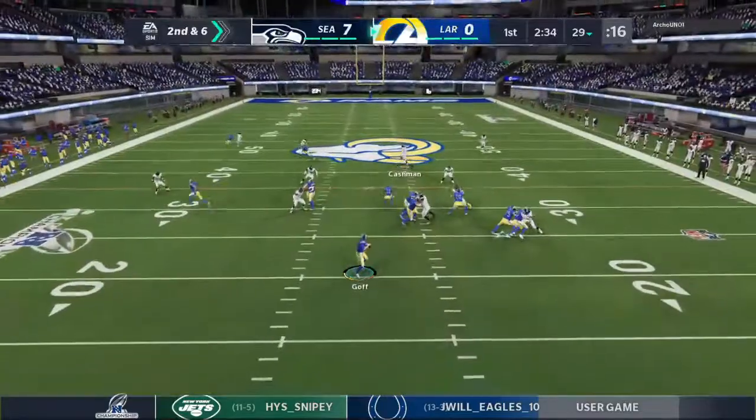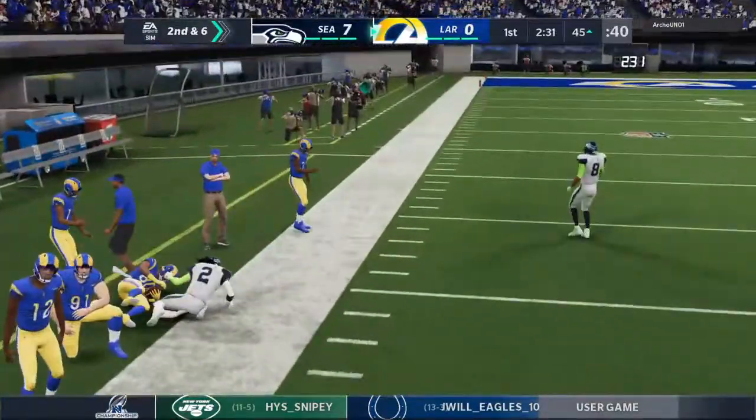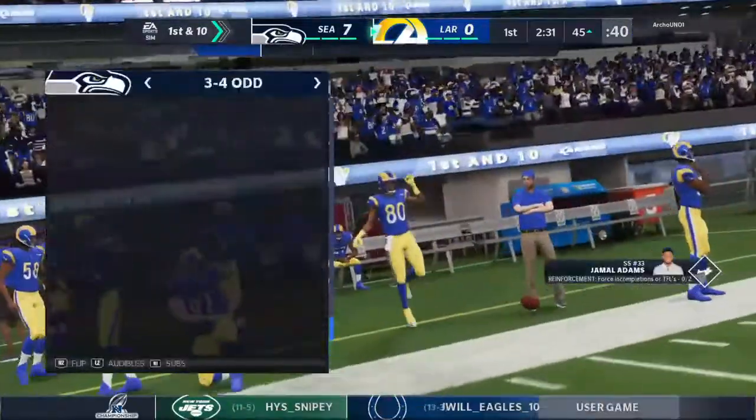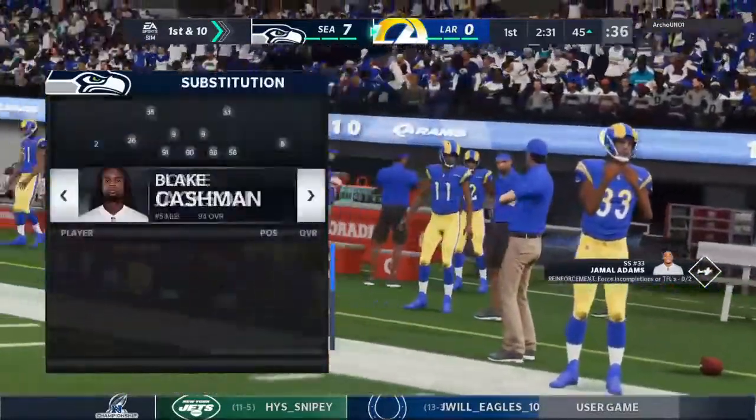Back to throw, Goff. Looking left sideline, it's complete. And out of bounds on the other side of midfield at the first down there on a pickup of 25.